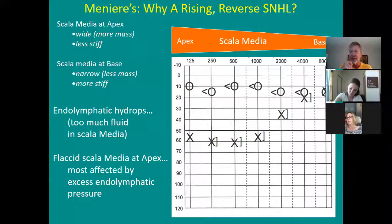It's very important to understanding why Menieres rises. Look at the X's. Look at this guy's left ear. His hearing loss is worse in the lows and gets better in the highs. And you think to yourself, why is that? Why would Menieres disease cause a reverse rising hearing loss, which is opposite to any other sensory neural loss? The reason is, when you look at this apical area, why do these hair cells get stimulated with low frequencies? Because there's more mass and less stiffness.